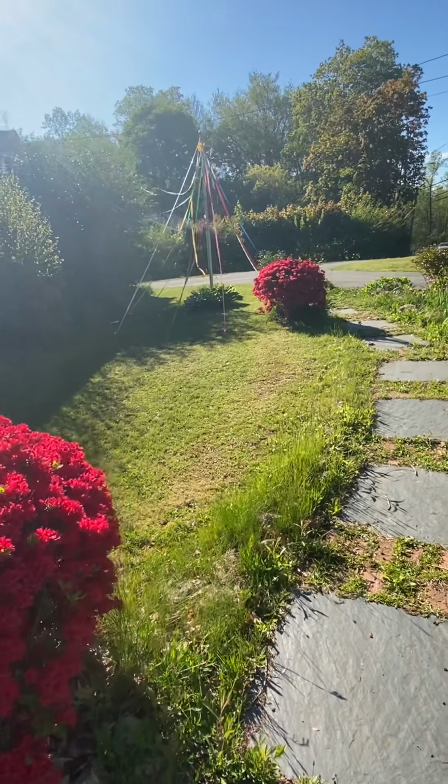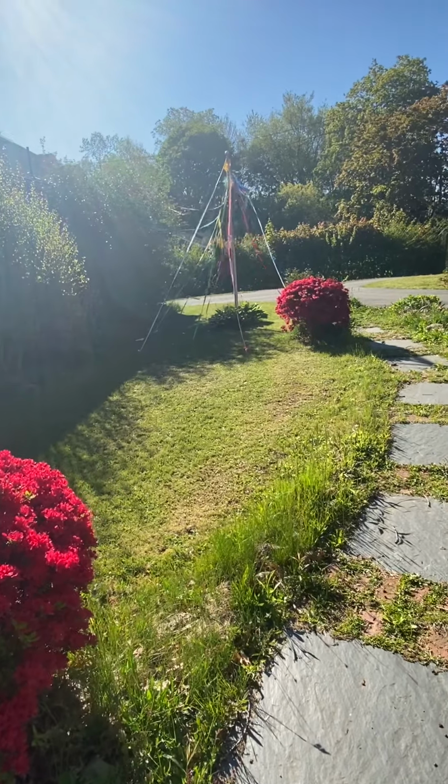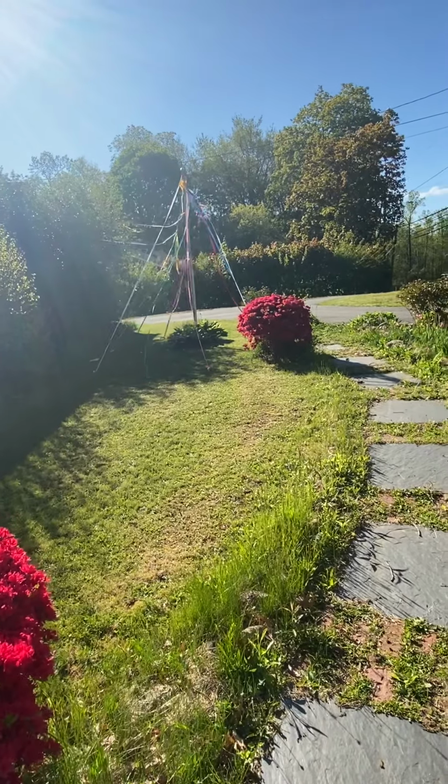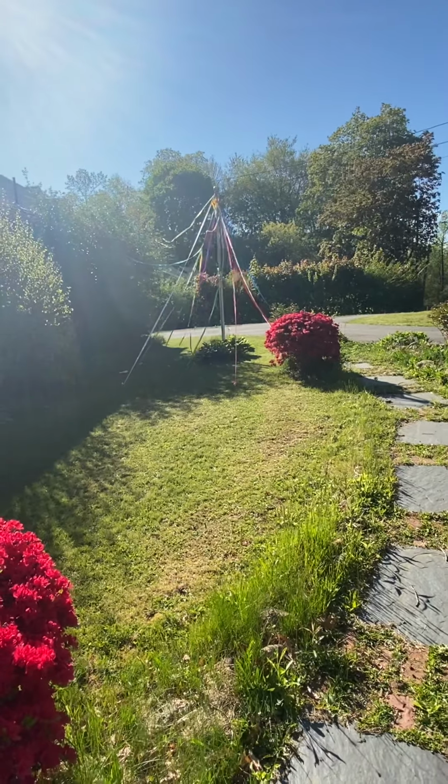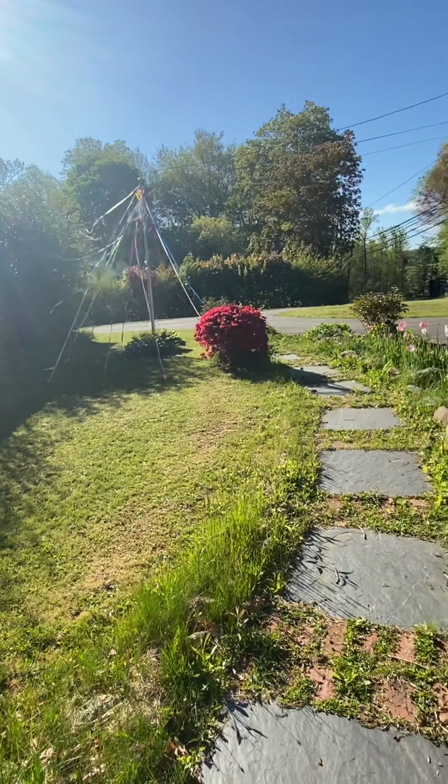Back there we made our flag into something of a maypole for May, for Mother's Day. Just ribbons on a flagpole. There's nothing to that, but I think it adds some fun element to the front yard.